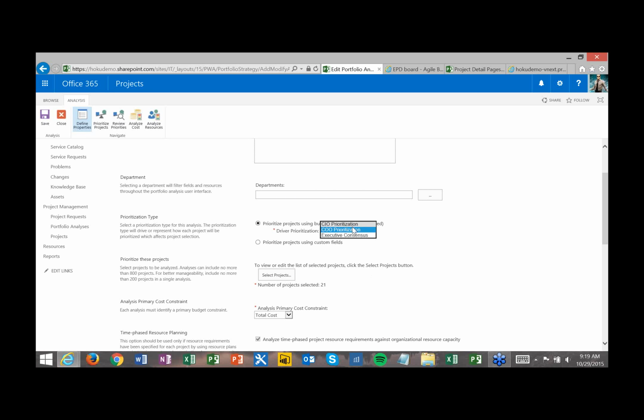Now, the CIO can have his own priorities, the COO can have his priorities, and then maybe executives as a whole, what we call the executive consensus, can have their priorities. When you go to set up the scenarios, you select certain projects and requested projects. So I have 21 projects that I've already selected here. And then I pick which set of drivers and which priorities I want to use. The CIO's, let's say, if we're looking at more IT-type projects. I might use the executive consensus if we're looking at projects across the organization, whatever makes sense there.